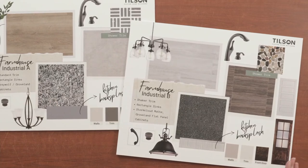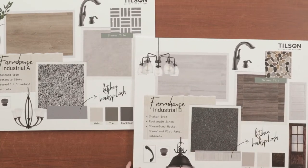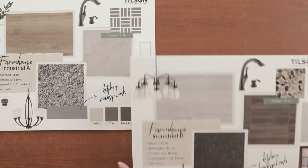And all of these are going to be on our blog and will go live immediately after this, so you can take some time to go through them and see. But we've got everything picked out for you down to your shower tiles.